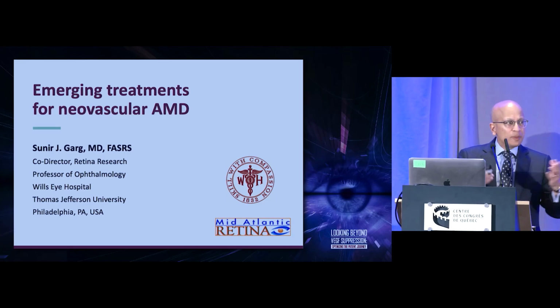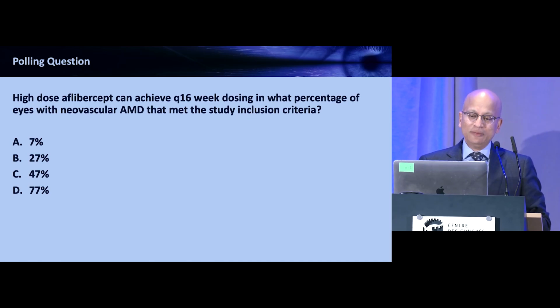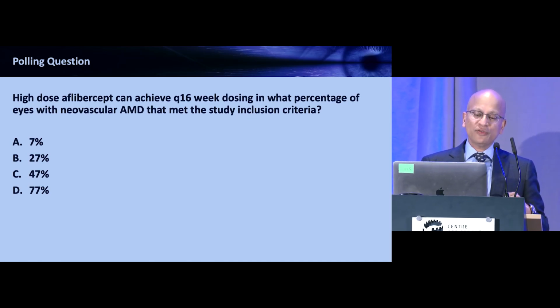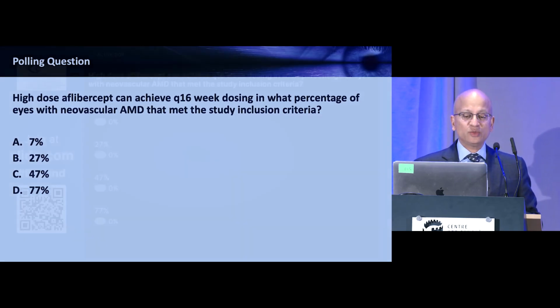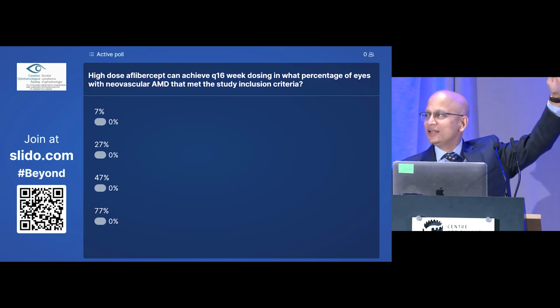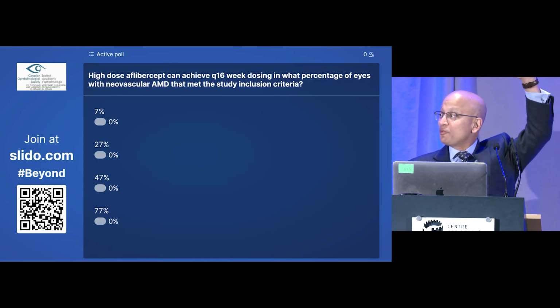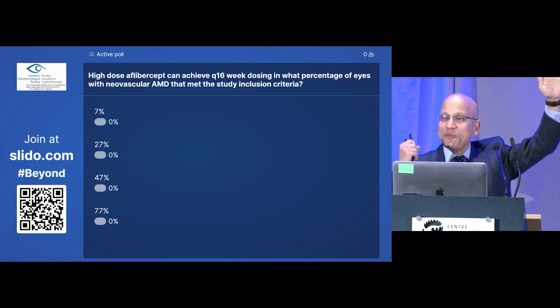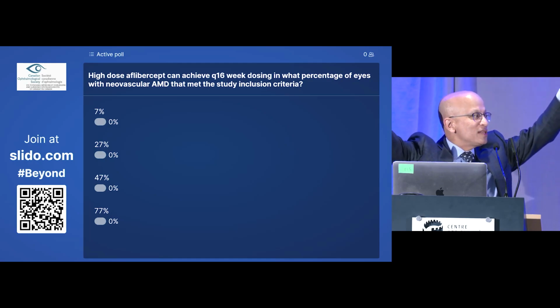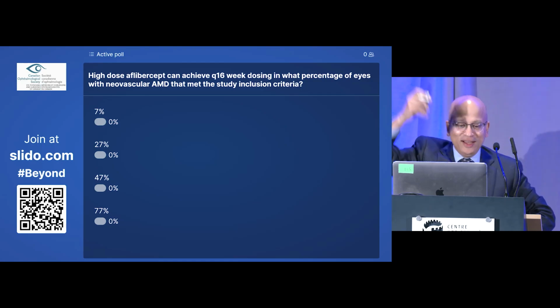My job is just to talk a little bit more about what's happening in this space before we get into specific compounds. So just a couple of questions for the audience. High dose aflibercept, which we'll talk about in a few moments, can achieve 16-week dosing in what percentage of patients with neovascular AMD? 7%? Any 7%ers in the audience? Great, because that wouldn't be so impressive. 27%? That would be pretty good still. 47%? Half of the patients. Okay, let's go for broke. 77%. Any takers? We need more caffeine in this room. Oh, I got one. Very good.